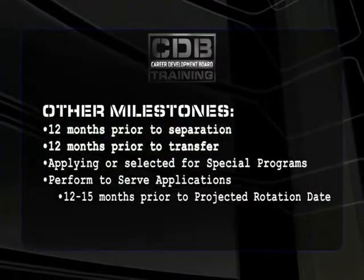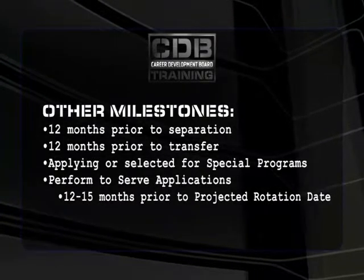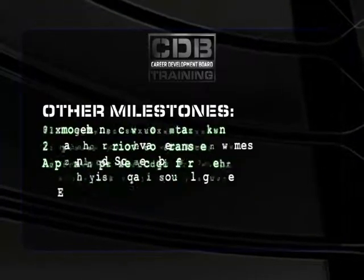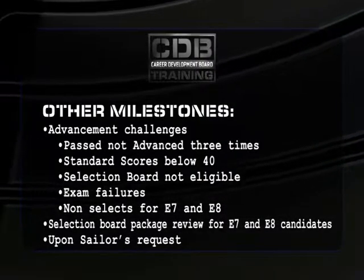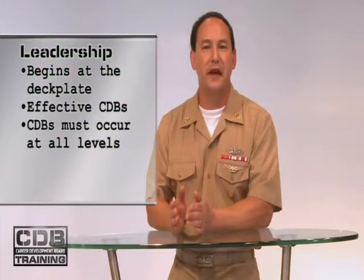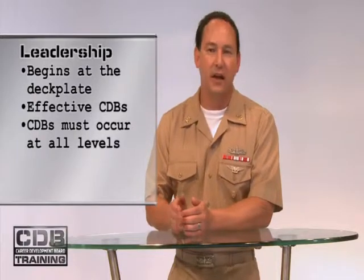Now displaying other milestones. Leadership begins at the deck plate, which means we have to conduct effective CDBs at the department, divisional, and work center levels.